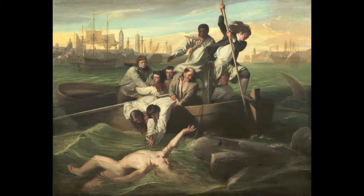Initially looking at the painting, there's a clear sense of movement in every character. Because every person on the boat is doing something different, we also see many different emotions. Clearly, Watson is horrified as he stares down the mouth of the shark, while the man on the far left looks nearly as terrified as Watson does.